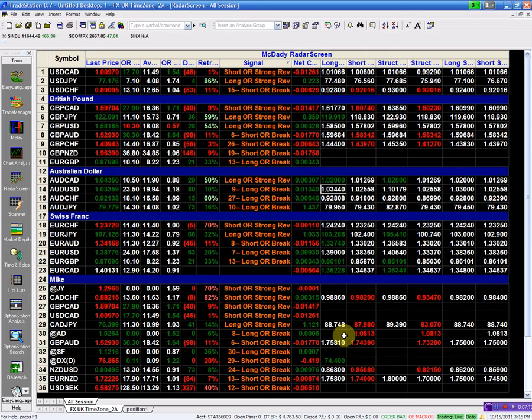And if I do buy it, my stop is below the 103, so I'm risking about 44 pips on that trade. On the short side, I'm going to go short below the 102.55, which is my structural short, and it's also going to be my stop. Okay? That is the Aussie dollar.